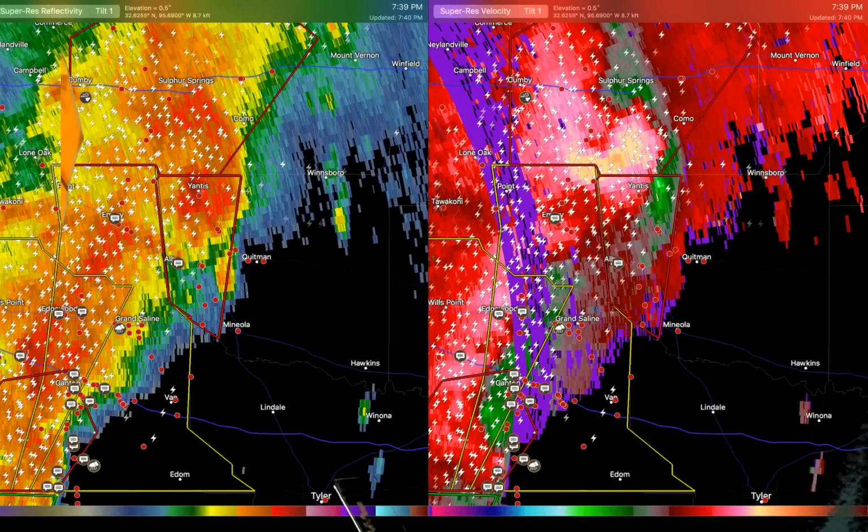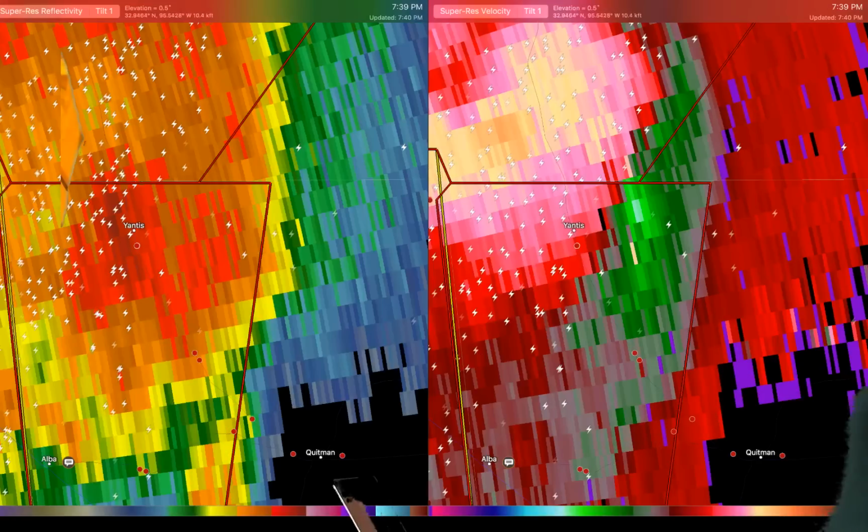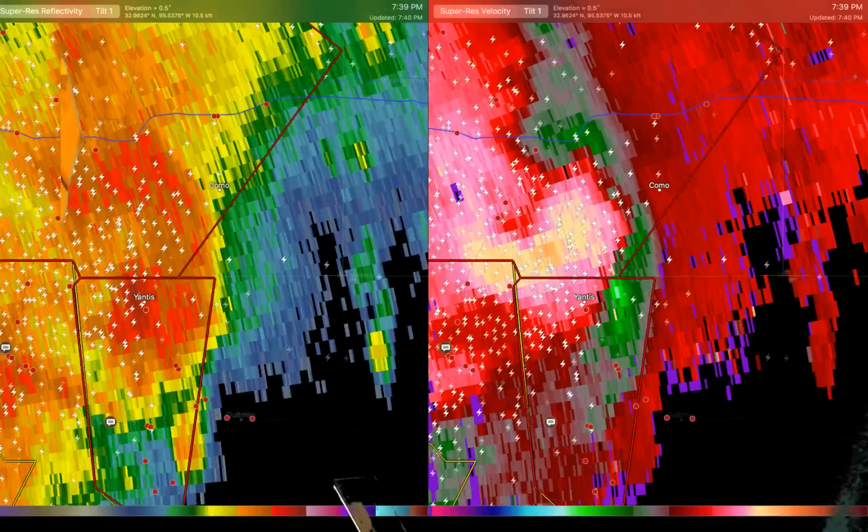Really hope Canton is not about to be hit by another tornado. So it looks like we do have more tightening rotation here south towards Yantis, which is going to be heading directly into the Como area. They need to be taking cover right now.